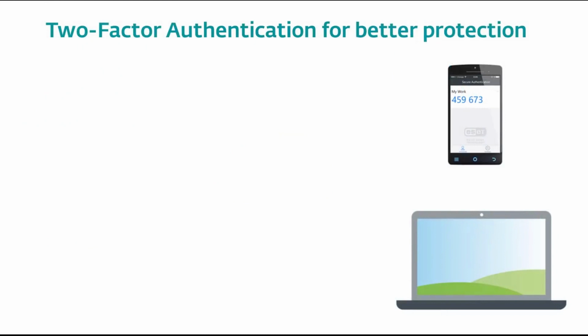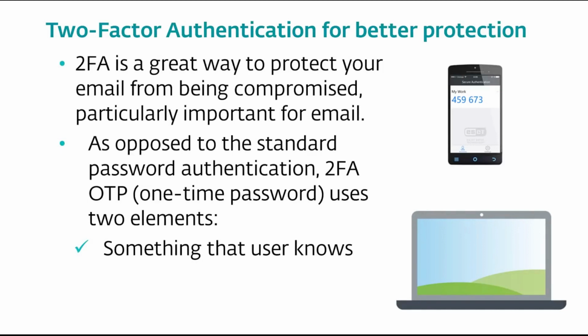Two-factor authentication is a way to protect you against weak or compromised passwords. Email is the most important account needing protection because if someone gains access to your email, they can use the password reset function to gain access to other services. Typically, when you click the password reset button, it sends you an email asking you, "Did you attempt to reset your password?" Then you just click a link and enter in your new password.